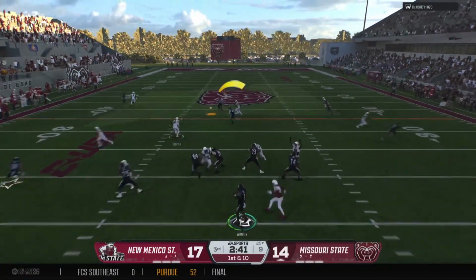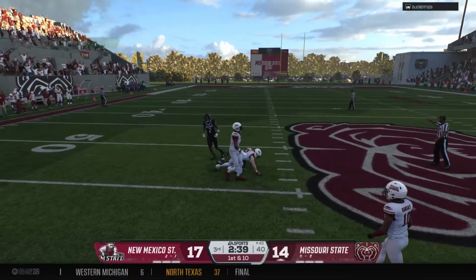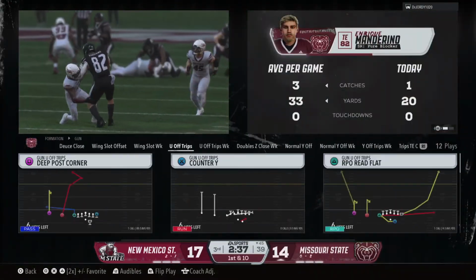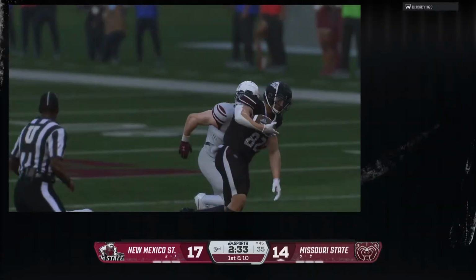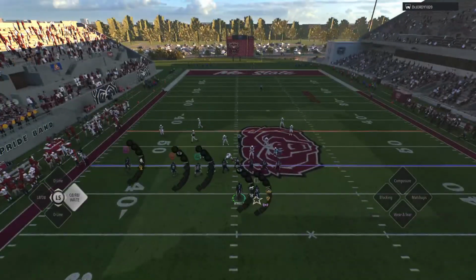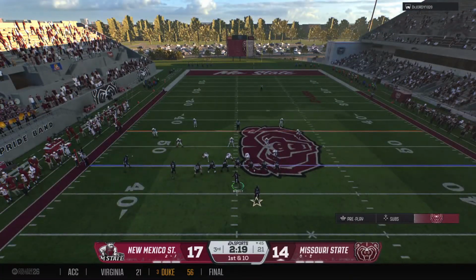Wants to go up top on first down. Finds the big tight end. They finally get to him, but what a play there to pick up the first down. Love the route there by the tight end in man-to-man coverage. He's able to separate from the defender, and then once he has the ball, he's able to rip through the tackle and go get more yards.